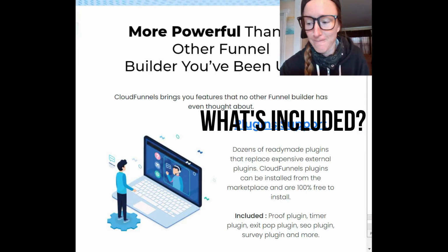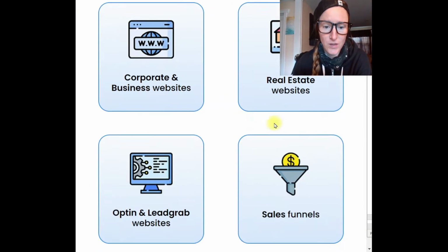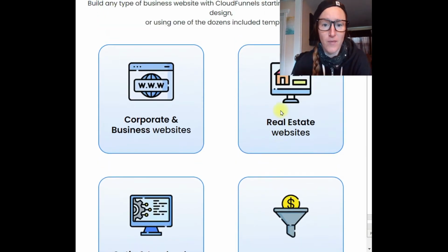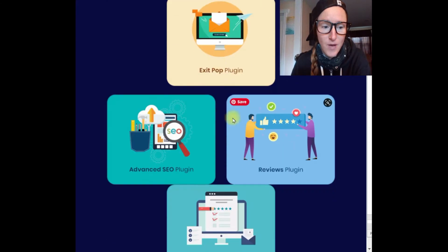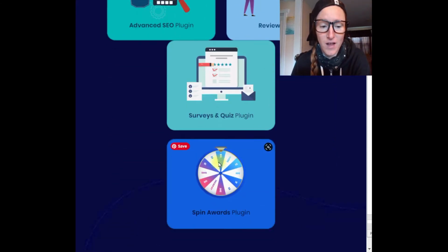So what's included? You get 6 already made for you funnels. So done for you funnels, you get 6 of them. And with each of these funnels, you get really everything you would need. You get a timer plugin, you get an exit pop-up, you get SEO, you get surveys and quiz plugins, you even get a spinning awards plugin.